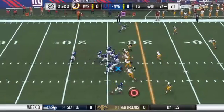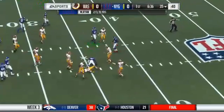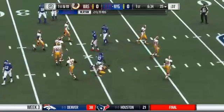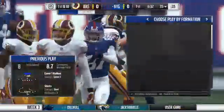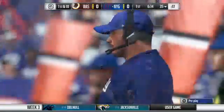And the Redskins have an extra man in the secondary here on third. It's caught. Shepard. A gain of 8 and a first down. They were ready for what the defense was showing. They had prepared for that look, recognized it, went straight to the air, got the first.